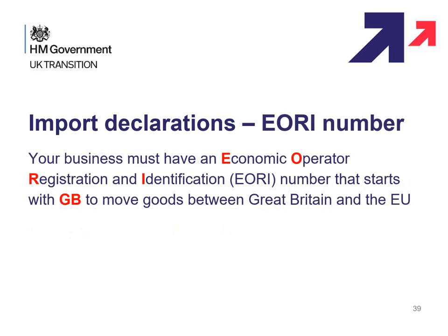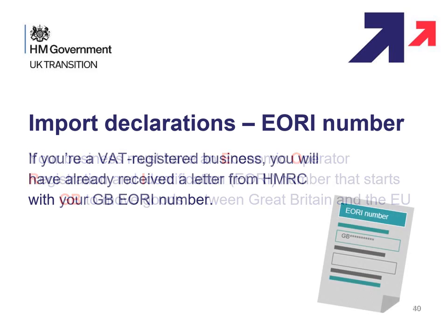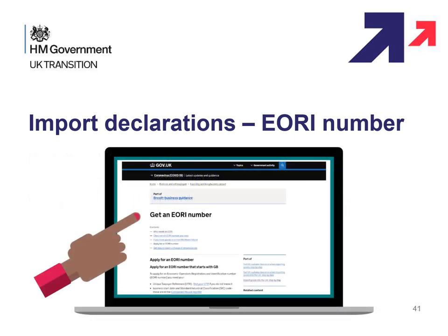You'll need an EORI number starting with GB to move goods between Great Britain and the EU. If you're a VAT registered business, HMRC will already have sent you a letter with your GB EORI number. If you haven't received a letter or aren't VAT registered, you must register for a free EORI number beginning with GB on gov.uk/EORI. It only takes 10 minutes to register. You should receive it within a week, but it can take longer during busy periods.